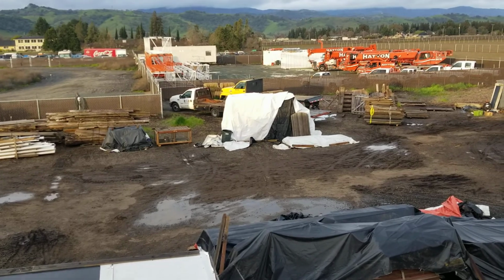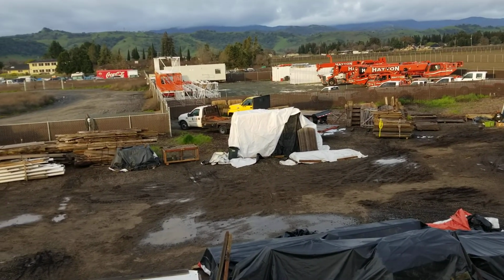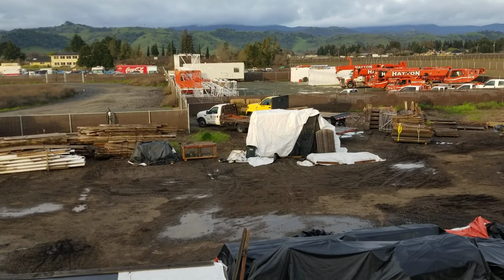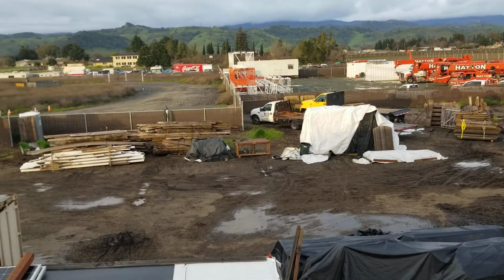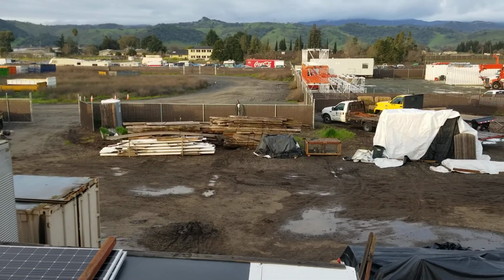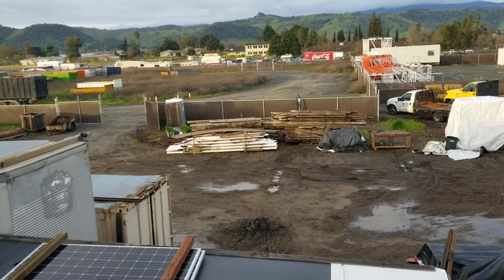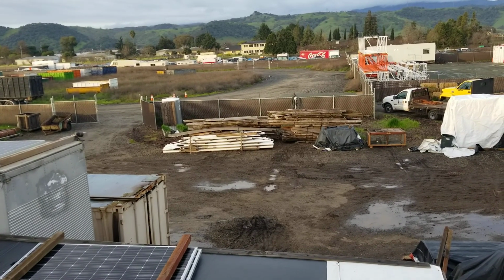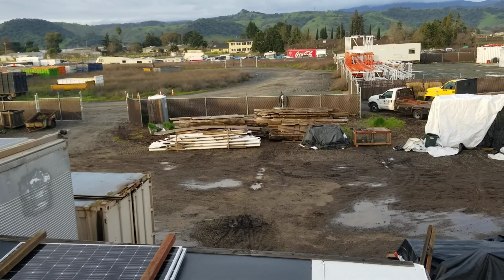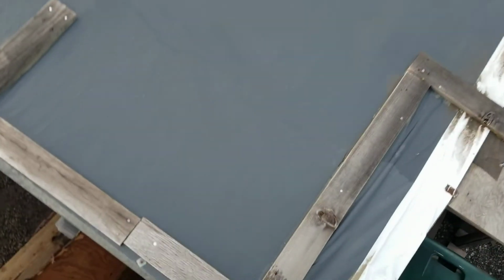Anyway, in front of that, there's a staging area. There are some units being staged to be shipped out. Then there's a bit of a little storage here. We got these long pieces of wood. They're cut-offs from a nearby mill, and they gave those to us. Let's see.